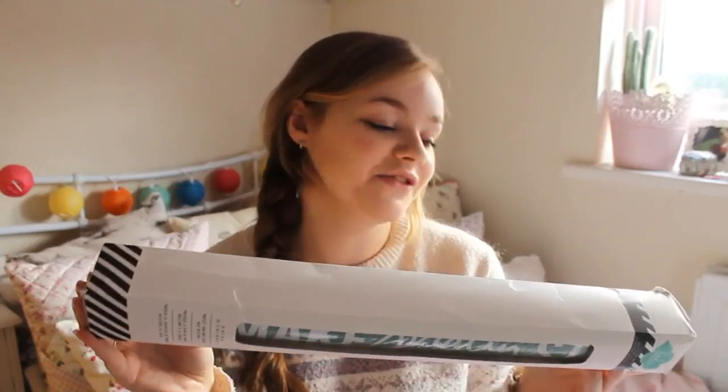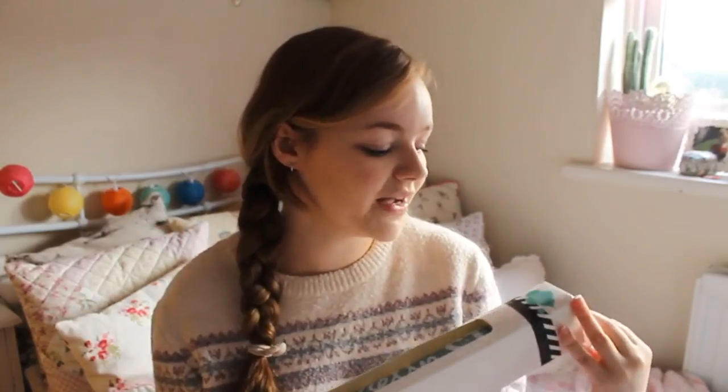I got the Heidi Swap craft mat, which I've wanted for so long. When it arrived, my mum said the box was really damaged, but the actual craft mat itself is fine, and it's like a tealy turquoisey colour, and it says make pretty things down the side, and I just love that. I cannot wait for my desk to be set up in my craft room at my boyfriend's house so I can get this out and use it.